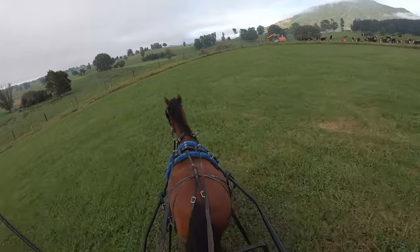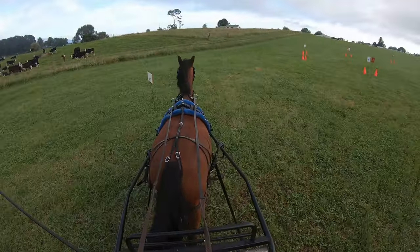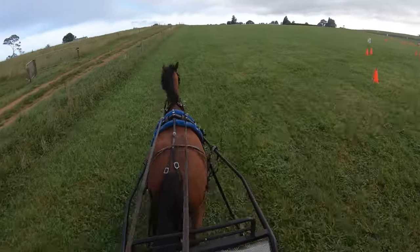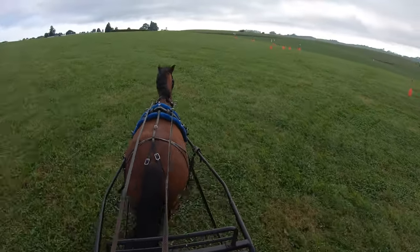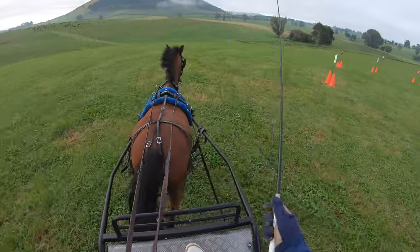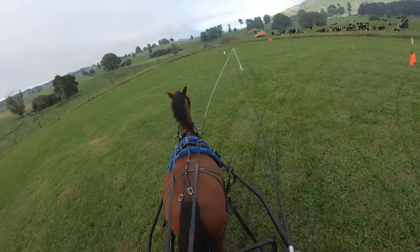So what I'm working on with Beau is not necessarily speed or anything, or even going the right way in the obstacles. Beau has a tendency to fall in the shoulder if I'm not driving him 100% all the time. So what I'm working on is making sure that every corner or circle that we do, he's on the right bend and he's not dropping his shoulder. Because dropping shoulders in obstacles is what leads to carriages going up posts and trees.